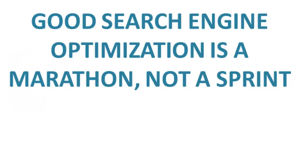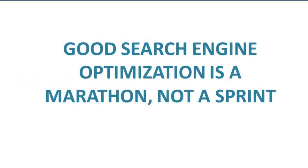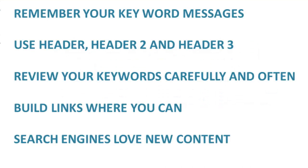Good search engine optimization is a marathon, not a sprint. It's not something you do once. It's something you're going to want to do every time you access your website. Remember your keyword messages. Build them into your copy, build them into your headlines. Use your header, header 2 and header 3 to reinforce key points. View your keywords carefully and often as your business changes. Adjust those, tinker with them, it's worth the time.